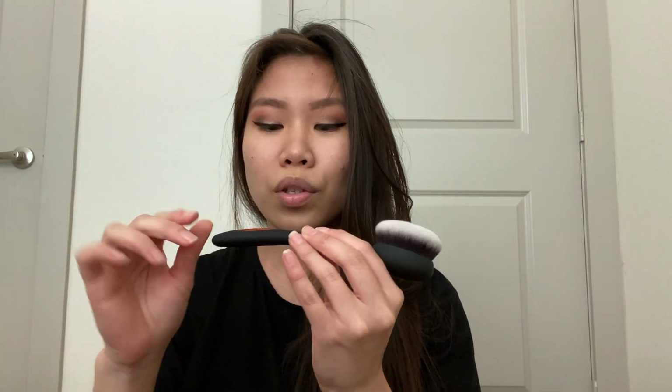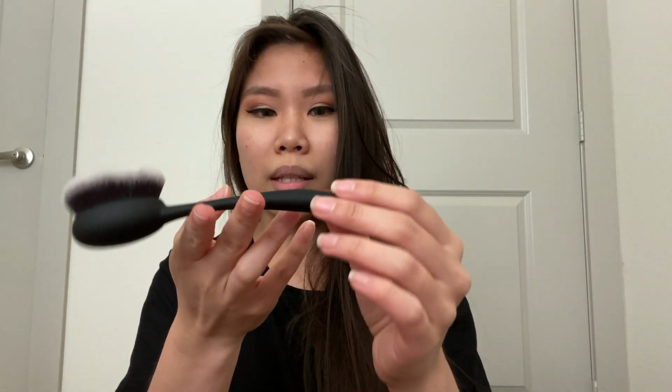So first impressions holding it, it feels very sturdy. I like the matte, smooth finish of it. Yeah, it's very sleek. The weight is definitely more heavy on that side. I can't really compare it to the Artis because I haven't tried the Artis. So far, what I think of this, the brush is really, really soft. It is pretty dense, but again, the ultimate test is upon application and seeing how the foundation looks.